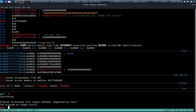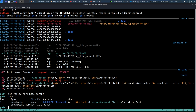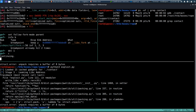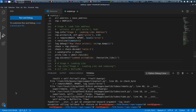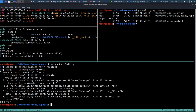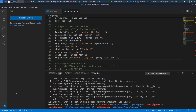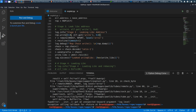So we attach again, set follow fork mode, parent, info B, delete 1, continue. So what we can do is purposely break our code. So we want to do ROP write 0x8. So now we won't be able to leak libc. Hopefully. Stage 3, leaking libc. If this was 4, it leaks. 8, it does not.